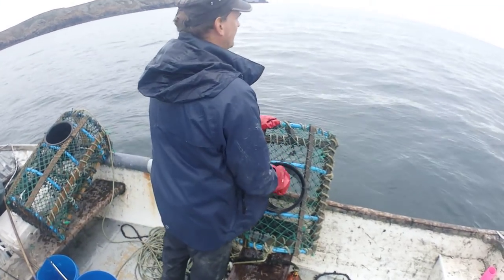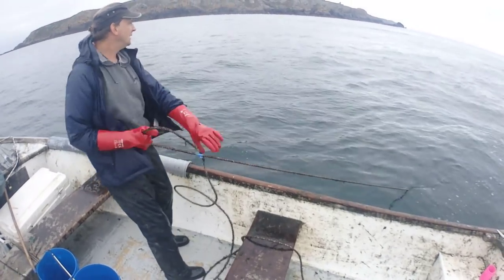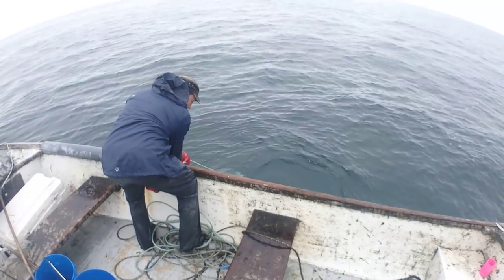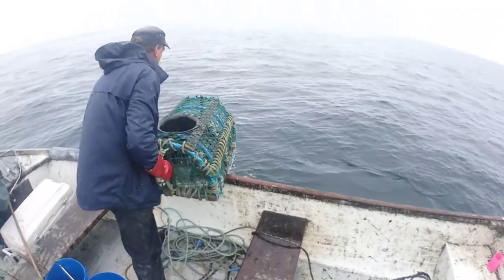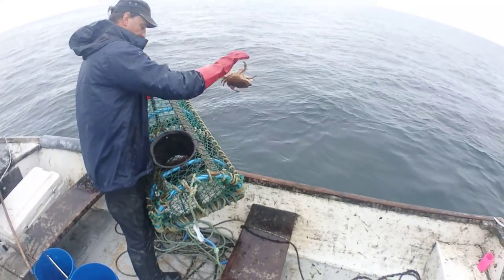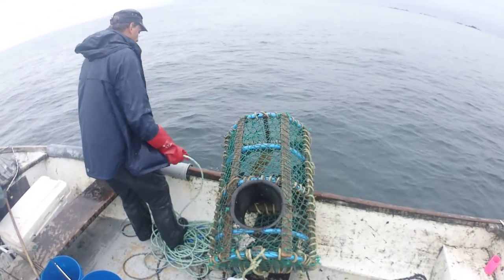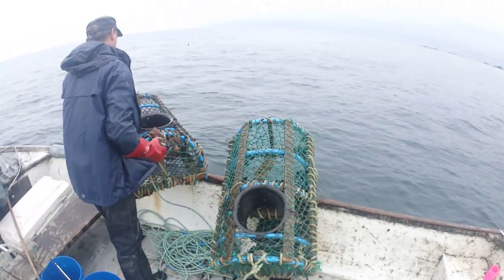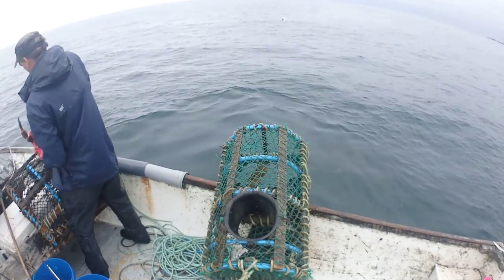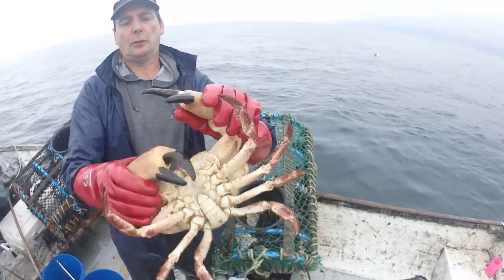Empty pot. Not good. Not good at all. That beauty, that's definitely, I'd say that one's got to be a 5 pounder with the claws like that. That's a big old crab, big male one.